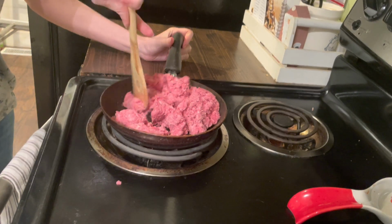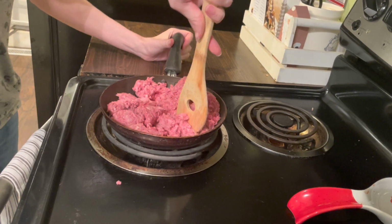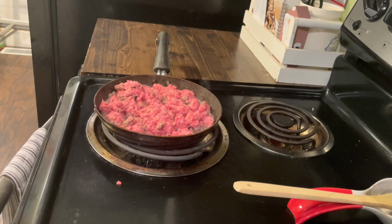And I really miss my meat masher because that thing is amazing, but I'm just going to use my wooden utensil here to chop it up and get it browned up for the recipe.